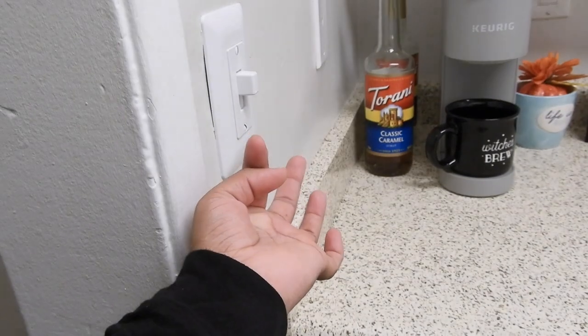The light switch, please. Drum roll. Bam. So this is the kitchen, you guys. I kind of want to show you a better picture of how small but spacious it is. So yeah, you have a preview of how small the kitchen is.